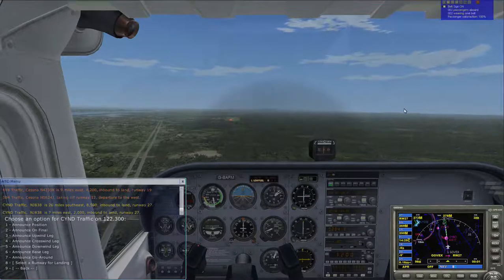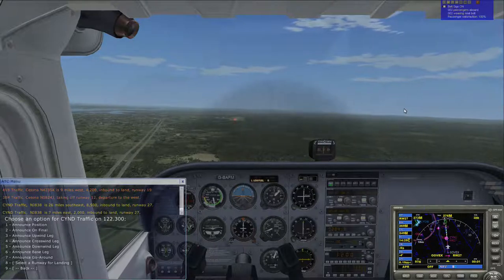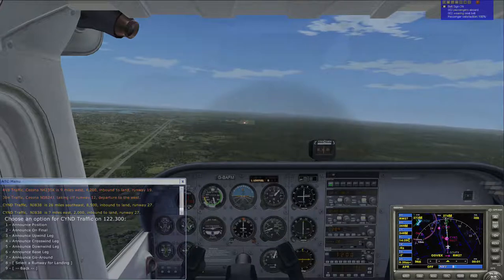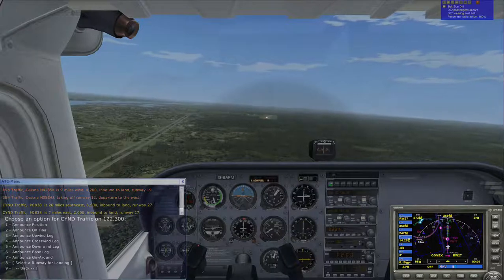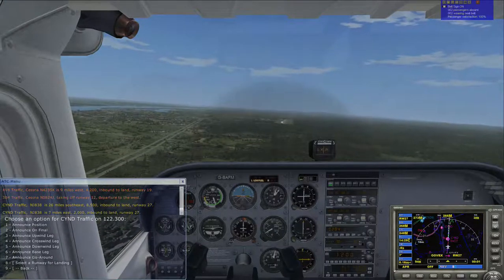Alright, we are on normal speed. I'll go ahead and kill the autopilot. Bring back the power and raise the nose. Now we're on it. Now we're on the glide slope. We need to slow down though. Get our flaps extended here in a second.